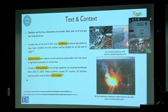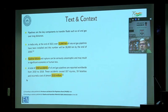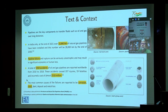Now, pipeline failure and rupture can be seriously catastrophic and may result in significant economic loss. For example, a total of 1959 accidents were reported worldwide between 2010 and 2018, causing 359 fatalities and incurring a cost of almost $518 million. So one can understand the importance of the management of such a system. Now, these are some of the kinds of cracks that can happen in a pipe. So there is a whole range of them. Just a few of them I have shown you here.